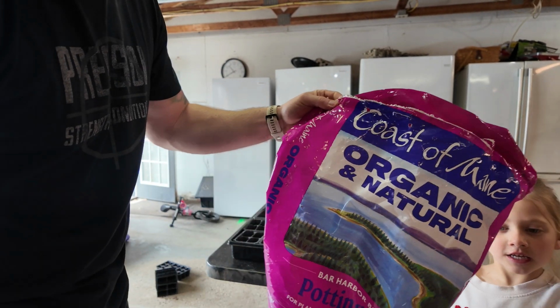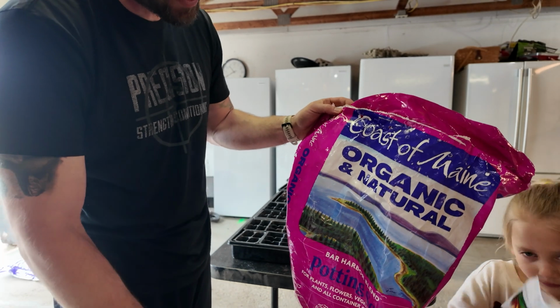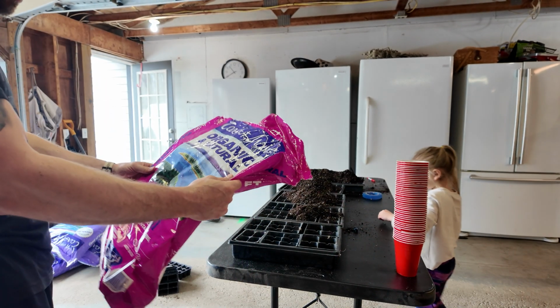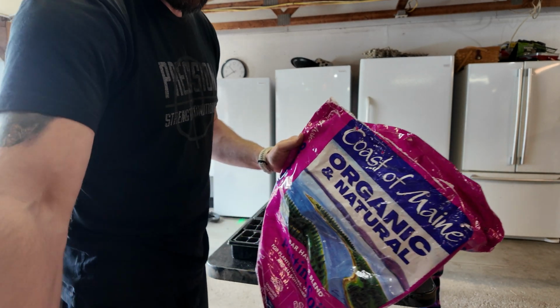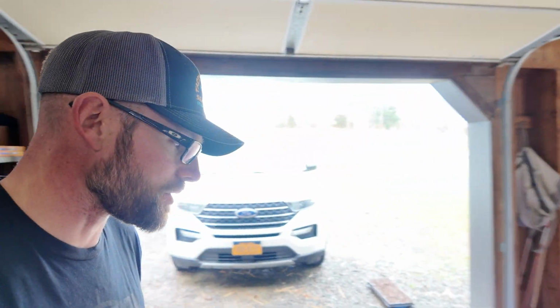So the potting mix we've been using the past couple of years, and it's worked really great for us, is the Coast of Maine Organics. The Fox Farm was pretty good, but we found that this has a better nutrient profile. For probably a month or so, we don't have to up-pot if they're smaller and then big enough seed trays.